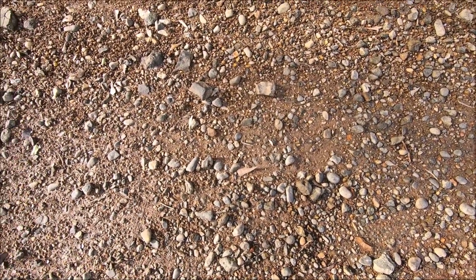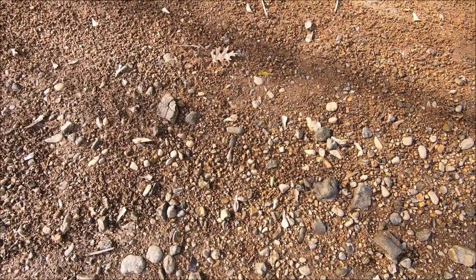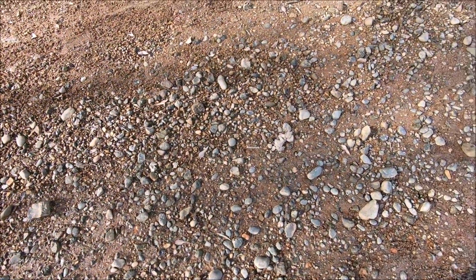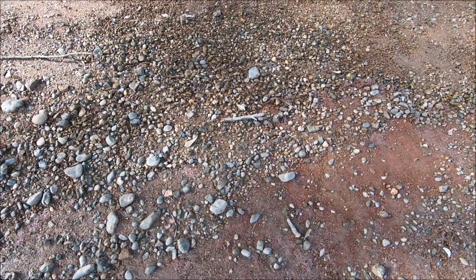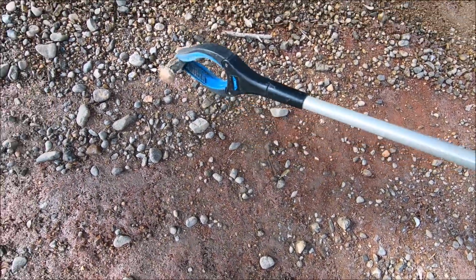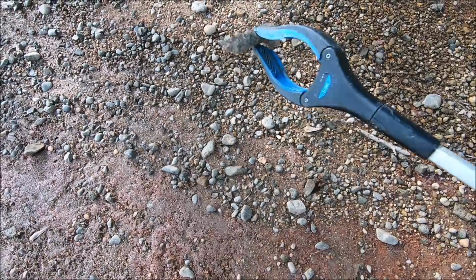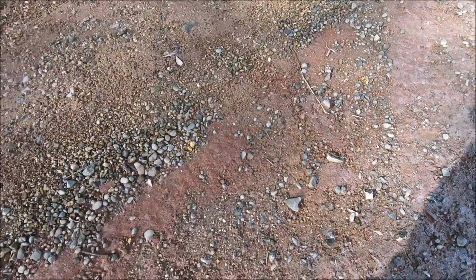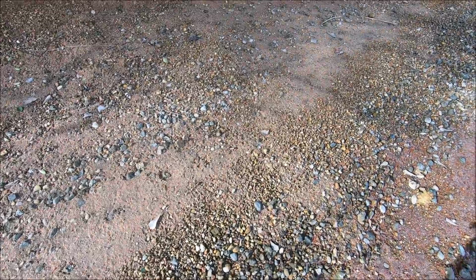You see anything? If you see something that I missed, take note of the time on the screen and let me know, and then I can possibly backtrack and get back out here and figure out right where I was. Look at that little miniature railroad spike. It's not miniature, it's just rusted away. You know it's been in the water a long time if it's a railroad spike rusting away.